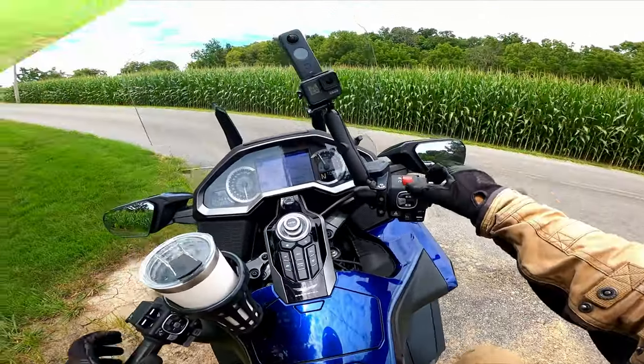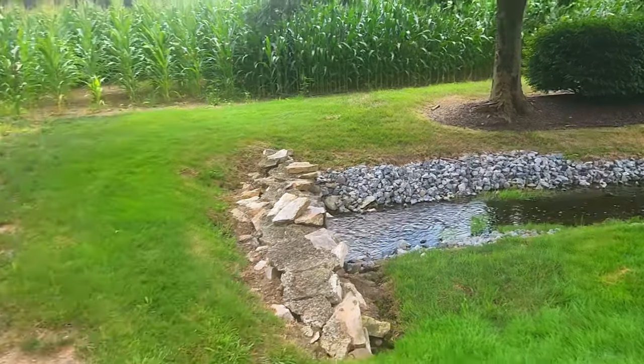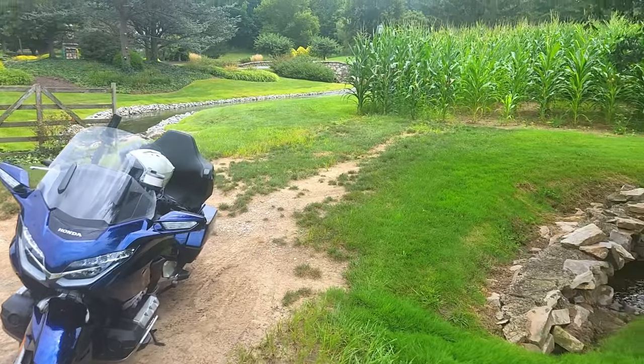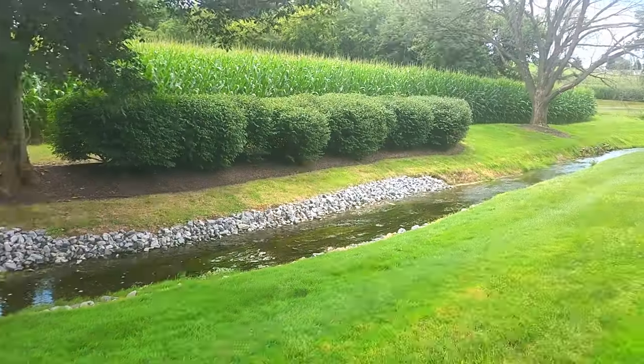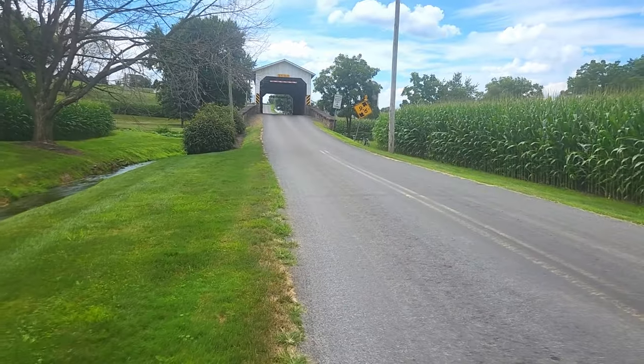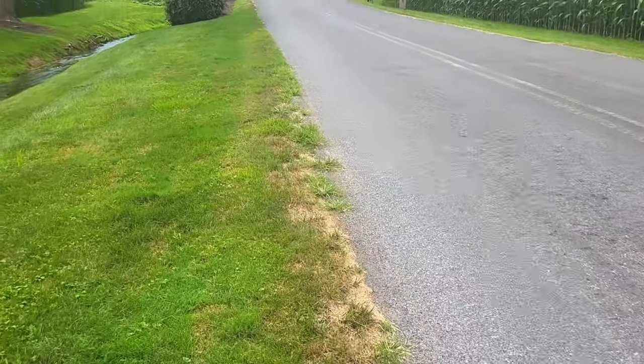That's good. It's very scenic here. I parked here in this little road into the field, I think, but they're not gonna be taking down corn anytime soon, so I think it'll be all right. Little stream going by here, right down to Weaver's Mill Covered Bridge. Let's walk down and have a look at this bridge.